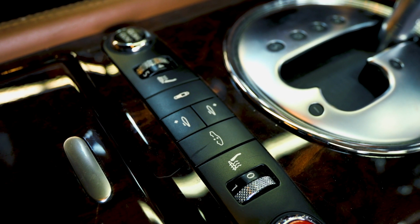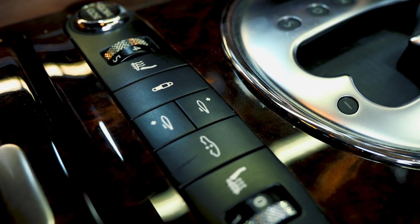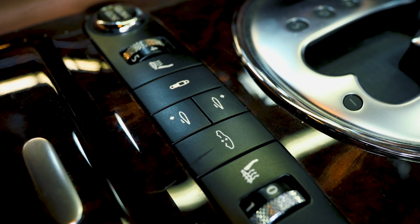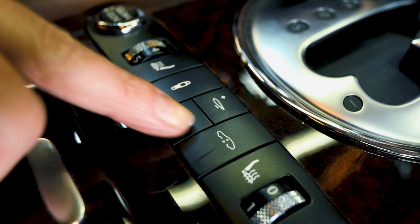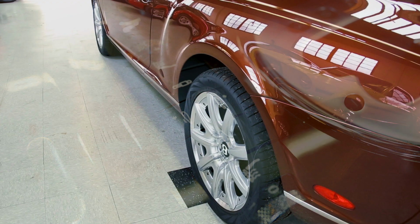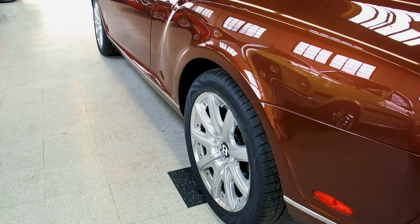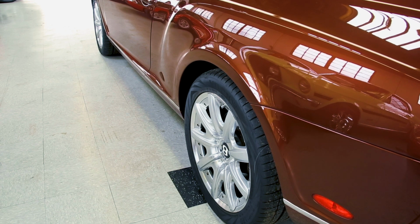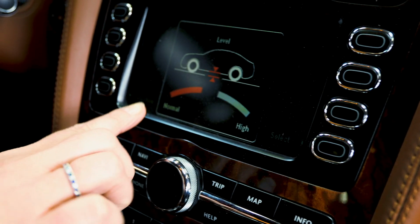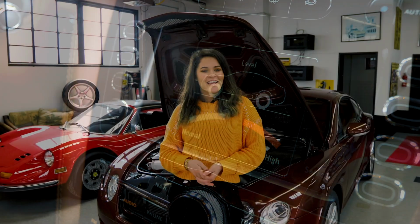The suspension has self-adjusting air springs and electronic dampeners that operate independently for each wheel, making it an extremely comfortable ride. It really rides like a cloud. It also has a setting right here so you can change the ride height of the car. And it's not an extremely low car as it is, but if you need it a little higher, getting over bumps, maybe make it a little more comfortable, then you have the option to go from normal up to a high ride.